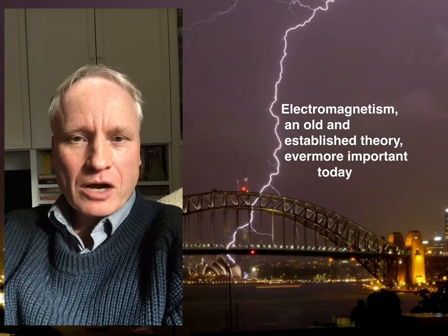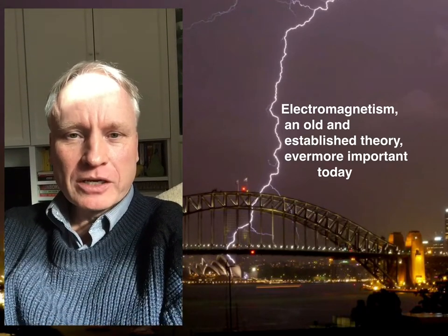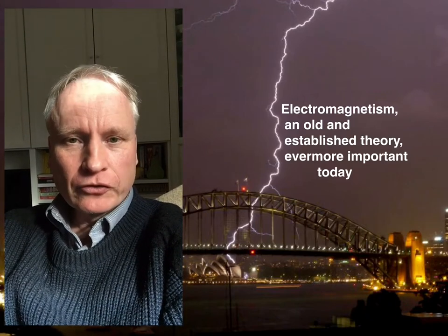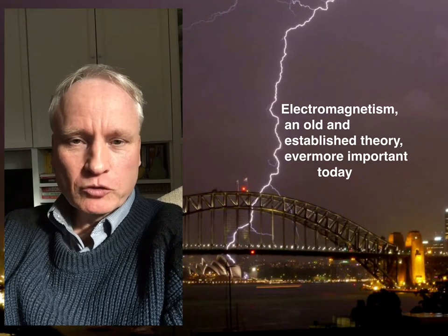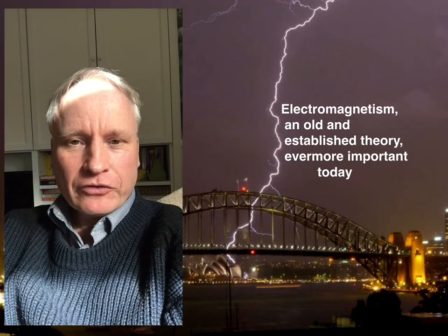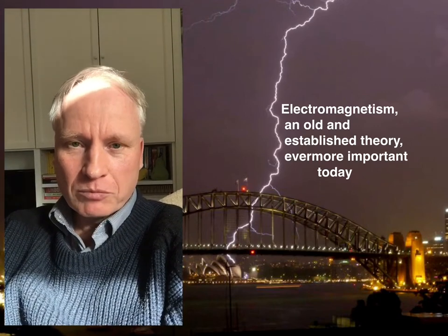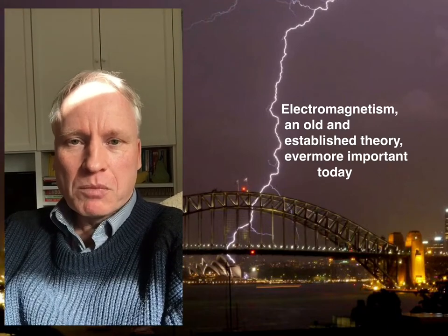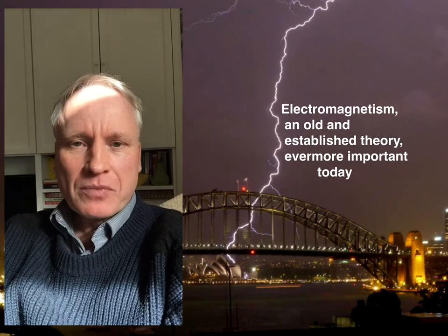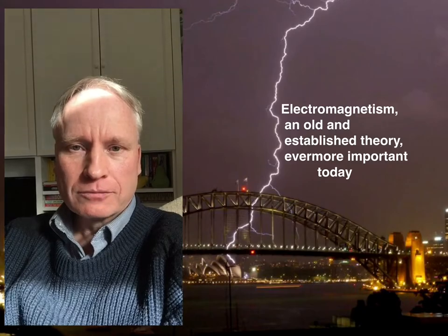Experiencing the awesome powers associated with a lightning strike makes us aware of the importance of electromagnetism in our world. Not just in our external world, but also internally, where electromagnetism controls the biochemistry of our physiology. It is interesting to learn that a complete theory of electromagnetism was already completed by James Clerk Maxwell about 150 years ago. This theory still stands today, and it is as important as it was 150 years ago.